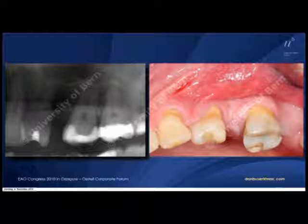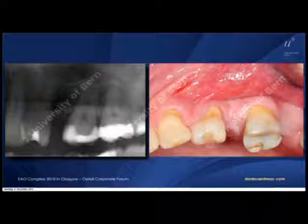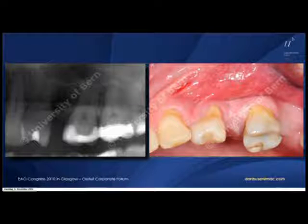Let me show you two cases. I think I did these cases the same day a couple of months ago. That was on the left maxilla. The bone height here was about 7-8 millimeters, and you see the situation clinically.